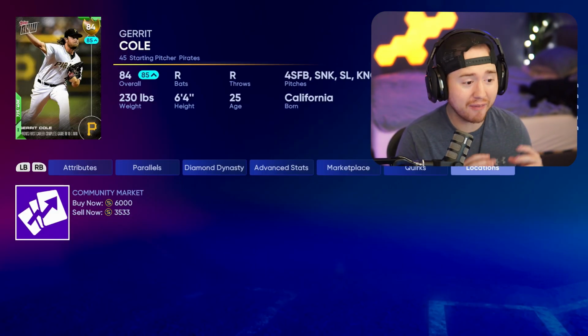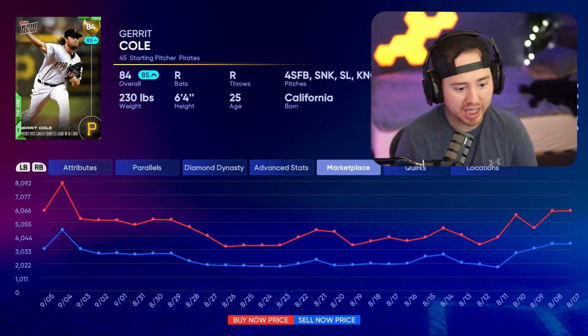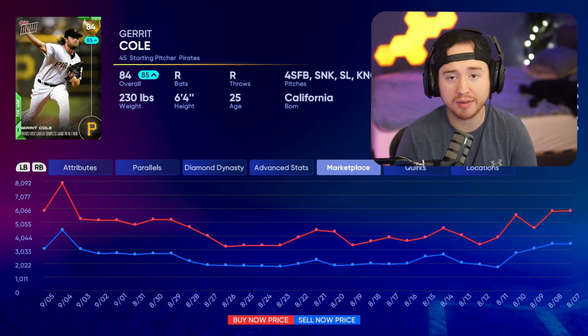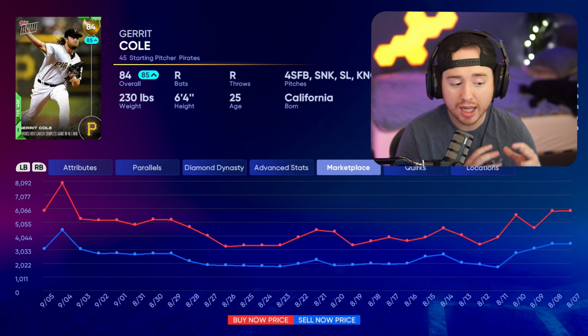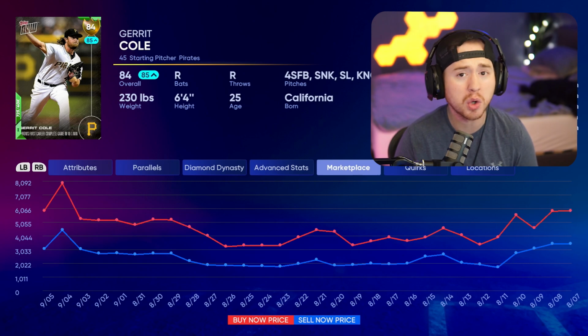Another example right here, one of my favorite ones to actually invest in is this Garrett Cole. 6,000 on the buy now, 35 on the sell now right now. And we can see we were getting them under 2,000 stubs a piece the day after the previous BR program. So keep an eye on these guys. We got even 8,000 the other day, and we see a little bit of a drop on Cole, probably some people coming in and selling things off.